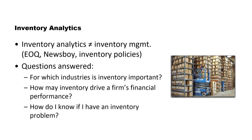The first question is, for which industry is inventory important? You may work for an industry like banking, they don't have any inventory at all. So forget about inventories. And the second question is, even if you carry a lot of inventories, how does inventory drive your company's financial performance? You spend tons of time working on inventories. Would that really have an impact on your bottom line?